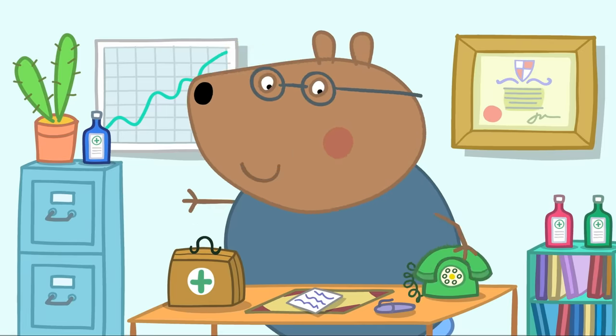Peppa and George love it when Mr. Bull and his brother dig up the road. Everyone loves it when Mr. Bull and his brother dig up the road. Here are Danny Dog, Zoe Zebra and Pedro Pony. Hello, everyone. Look at George's racing car.